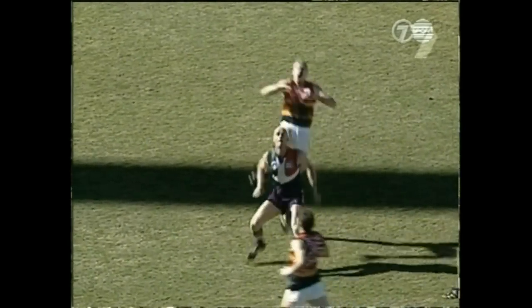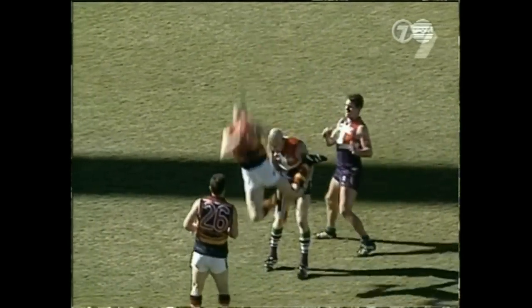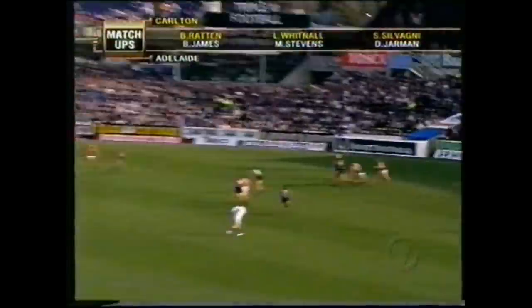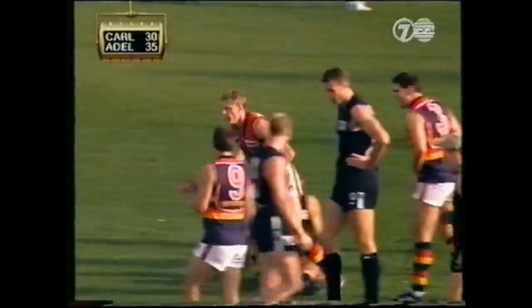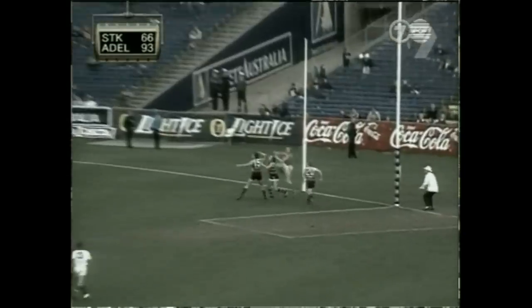You love that one, Pete. Oh, magnificent. Isn't he just an exciting prospect? They're giving him too much room. They are at the moment. Oh! You won't see a better mark than that. What a sensational mark. Oh, Brett Burton. Gallagher.